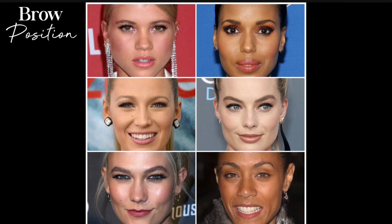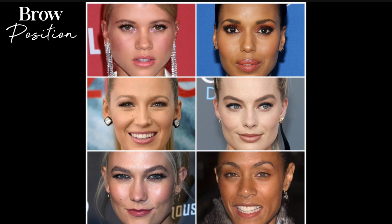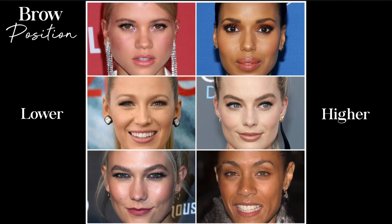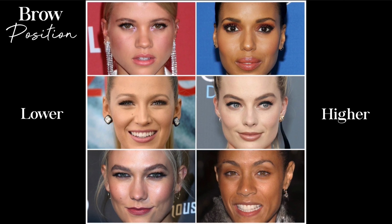Here we see an example of the differences in brow position. On the left, you have women with lower brow positions, and on the right, you have women with higher brow positions. Your eyes may appear more open or larger if you have a higher brow bone position and less skin and fat surrounding your eyes. A good example of this is Mila Kunis. Your eyes may appear smaller and less open if you have a lower brow bone position and more fat and skin around your eyes. A good example of this would be Blake Lively.